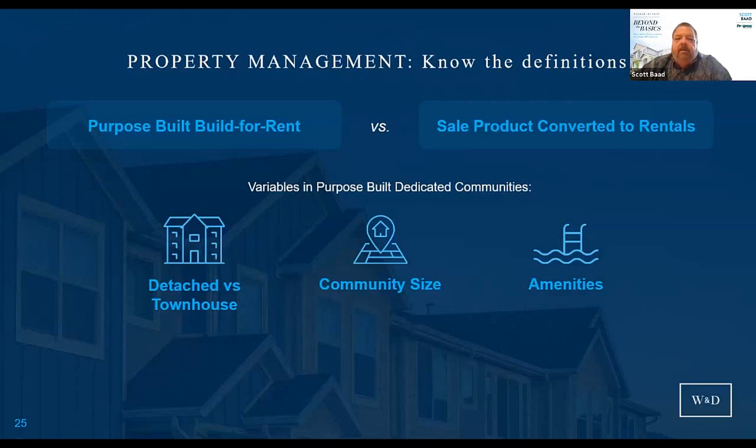With regard to the definition of build for rent versus the for sale product converted to rentals, the reality is that most of the product that has been delivered to the marketplace thus far is truly for sale product that has been converted. While we have many build for rent, purpose-built communities in the pipeline for 2022, there have been very few that have actually delivered to date that were planned rental communities.